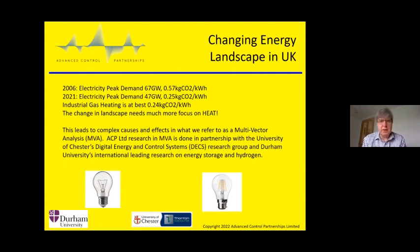Now here in 2021, we've just hit about 47 gigawatts. And in that time, the carbon intensity of our national grid has reduced from 0.57 kilograms of CO2 per kilowatt hour to 0.25. And actually our gas heating, particularly in industry, we tend to be lucky to achieve 80% efficiency in commercial buildings, and even less in industrial applications. So our actual carbon intensity from gas heating is currently more than our national grid for electricity.